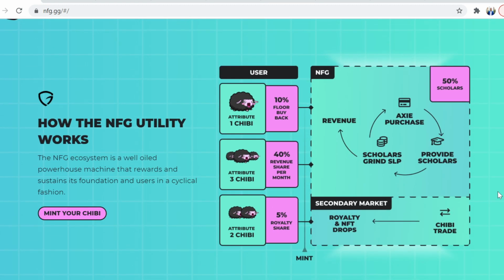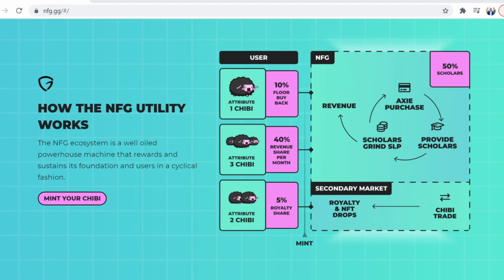So how does the NFG utility work? This ecosystem is very different to a lot of other NFT projects that I've seen. When we discuss the entire ecosystem, this is a really important point. They've got 3 different categories of Chibi. So in your research, make sure that you understand this component, because this is a very important component. When you look at it, right, you got attribute 1 Chibi. Then you can see that there is attribute 2 Chibi. You can see that there are 2 Chibis in the image. Then you've got attribute 3 Chibi. Now these are different categories. So in your research, as you're learning about this ecosystem, make sure that you understand this particular component, because this is a very important component, right?